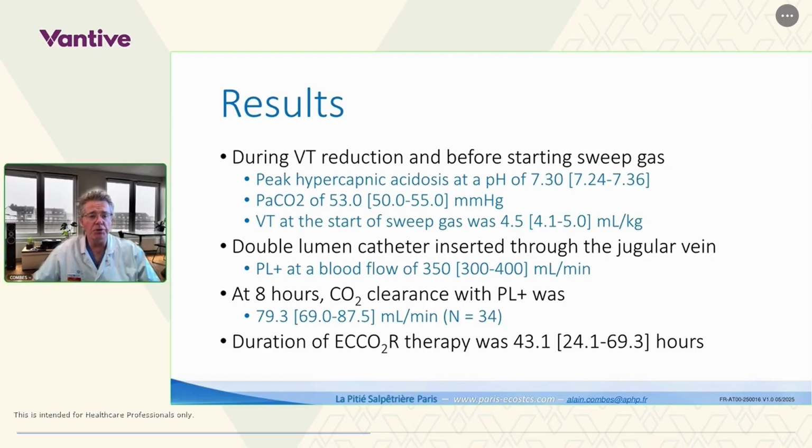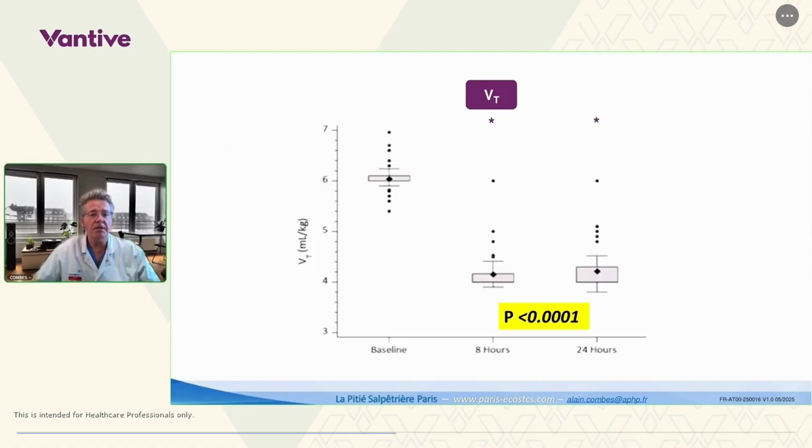We also measured the CO2 clearance of the device in 34 patients, and it was close to 80 ml per minute median at that time, which is quite high and much higher, for example, than the previous device on that same platform, which used a much smaller membrane lung. The median duration of ECCO2R therapy in these patients was close to 43 hours, close to 2 days. So now let's have a look at the main results.